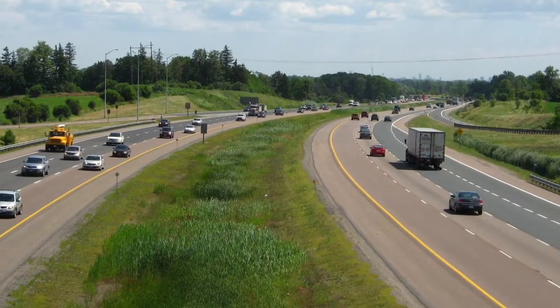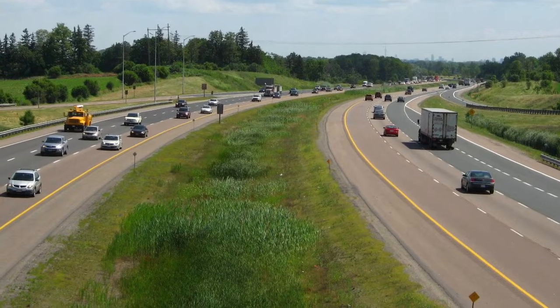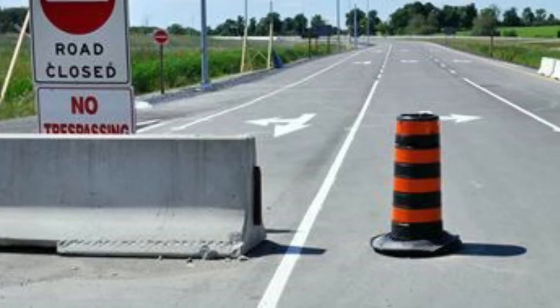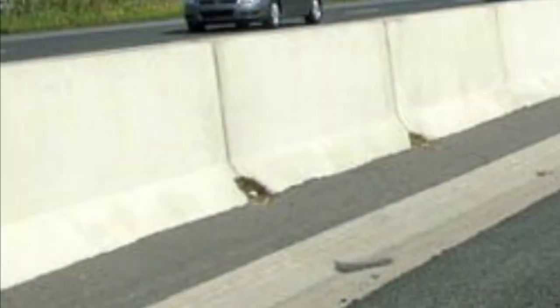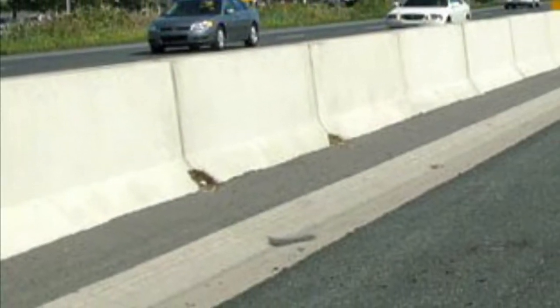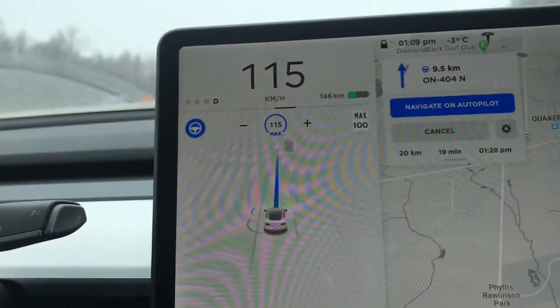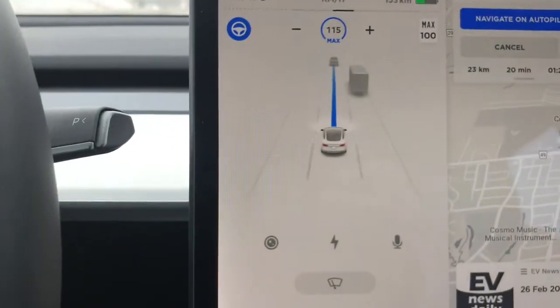You see, our Highway 404 north of Toronto is often under construction, and it quite often has those concrete barriers running right alongside the most leftward lane. I've always noticed that Tesla Autopilot isn't the least bit shy of driving alongside those barriers at full speed, but that's not what I took note of today.